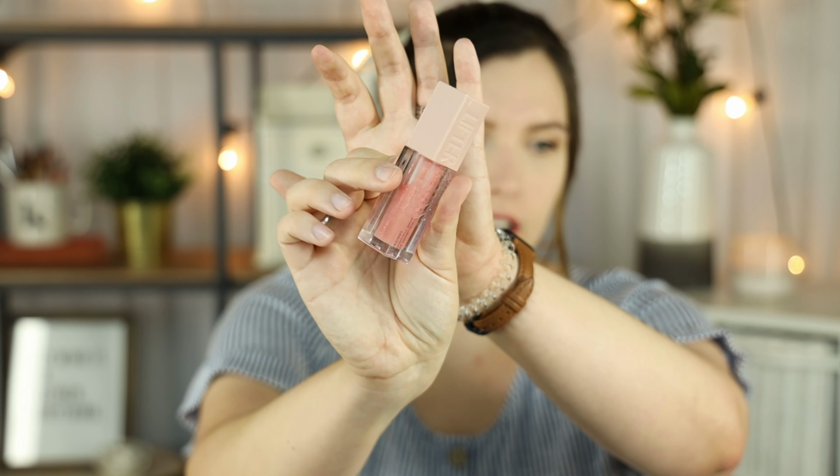Goes on your lips very, very glassy, not sticky at all, lasts a really long time on my lips. You know, I pay good money for this. I would pay $30 for this formula. I think it's that good. And I'm definitely gonna pick up more shades.